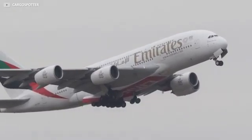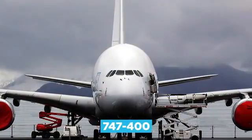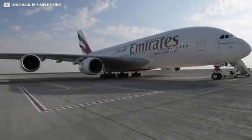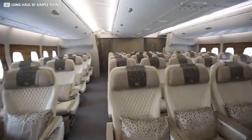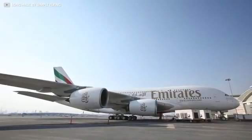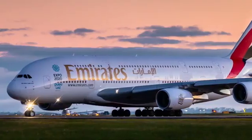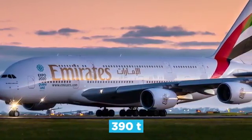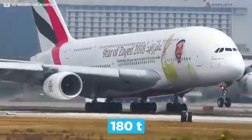However, a unique wing design allows the plane to approach at much lower speeds than something like a 747-400. The lower engine speeds mean an overall quieter experience for the passengers inside as well as the residents unfortunate or fortunate enough to live near an airfield. The landing gear consists of 22 ginormous wheels which can only support 390 tons upon landing, which means the plane must burn through at least 180 tons of that fuel in order to make a safe landing.